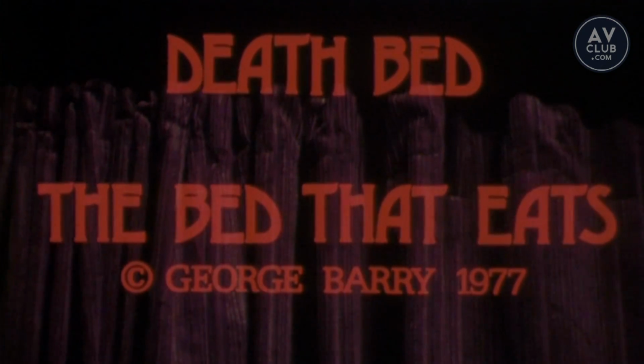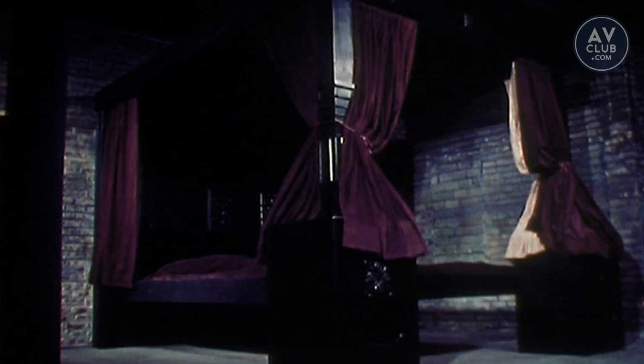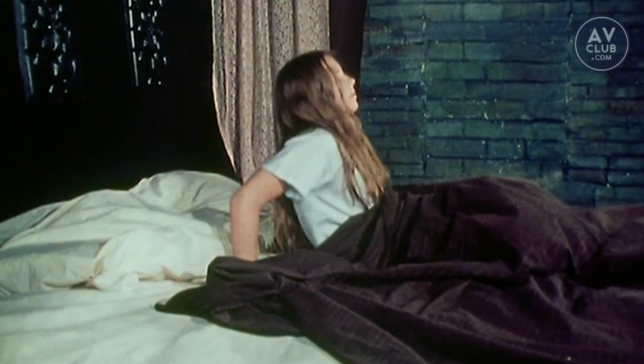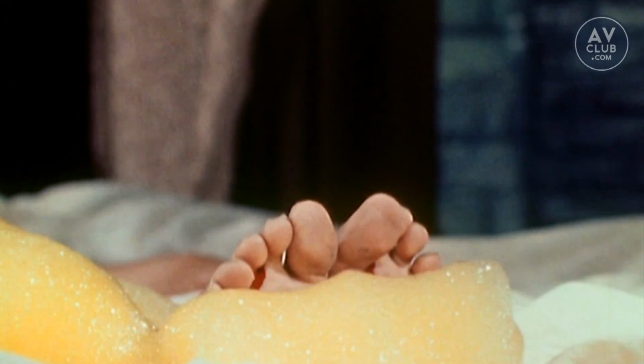Scott, you also had a horror movie with a ridiculous inanimate object. Yes, I do. It's called Deathbed, the bed that eats. It's from 1977. It was made for 30,000 bucks, at least 1,000 or two of which made it onto the screen. The title says it all, really. You lie down on the bed. At least this bed seems comfortable. And the bed eats you. That is what it is, a deathbed, after all.